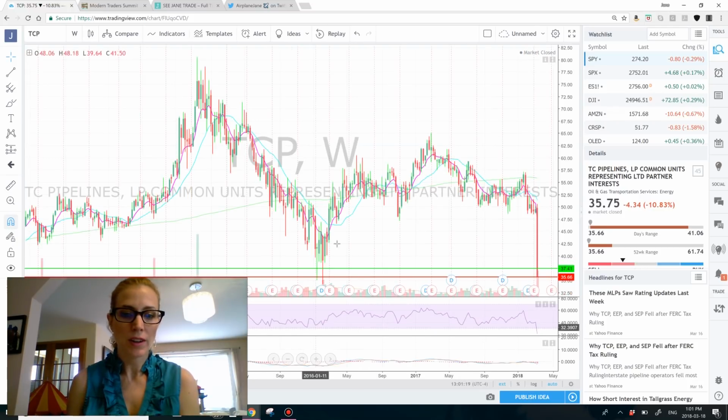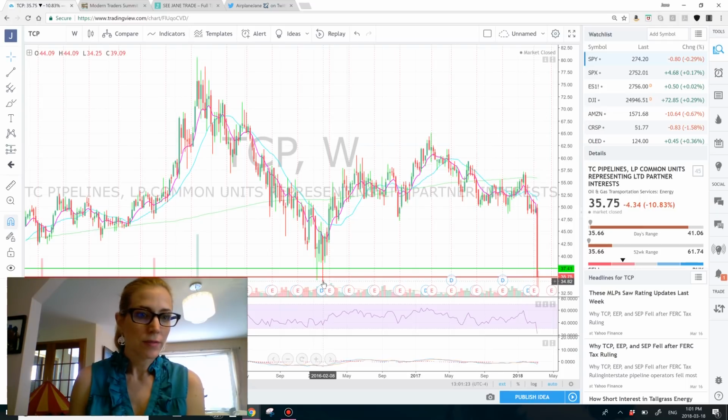When we back it out, we look at a 5-year chart. The low of the 5-year chart right here is 34.25. So if it drops down, it could go to 34.25 and then bounce.